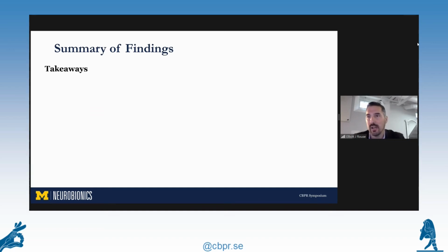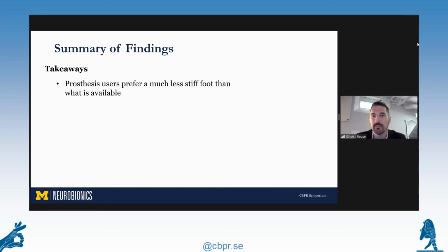Okay, the takeaways for this talk. Prosthesis users prefer a much less stiff foot than what is available today. Prosthetic feet today are very stiff. Prosthesis users actually don't want it that stiff. They end up being that stiff because they have to help someone stand and walk, and it's foot shape. They request ESR feet, and prosthetic feet today are foot shape.